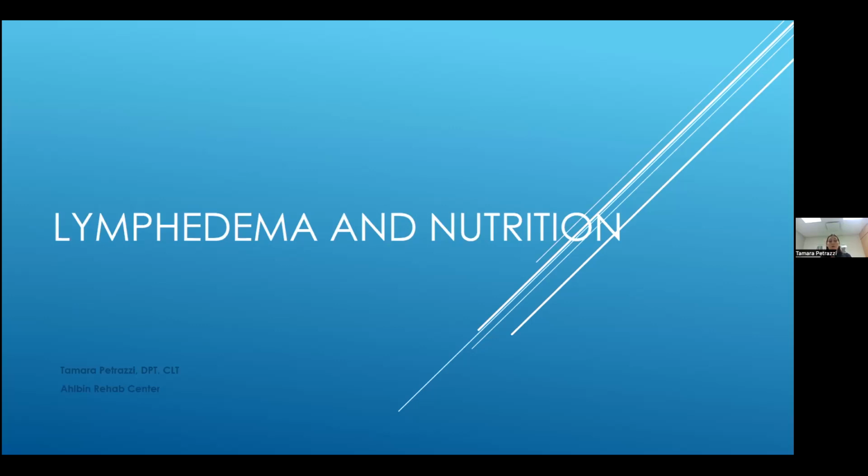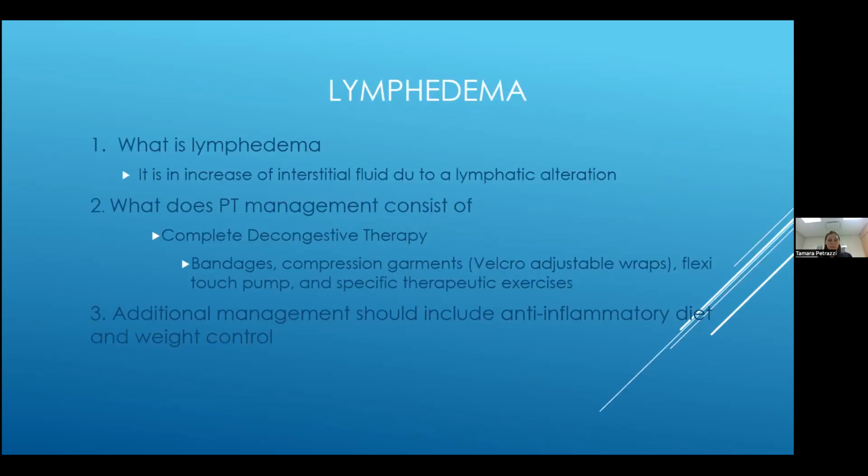There's a lot more coming out now through research that is proven, that there's a lot more we can do for lymphedema than was once thought. And also there are a lot of links with nutrition that can help with lymphedema.